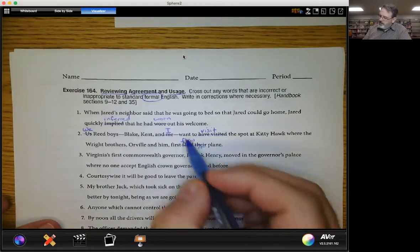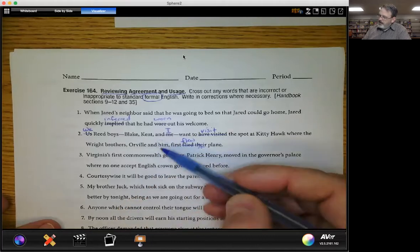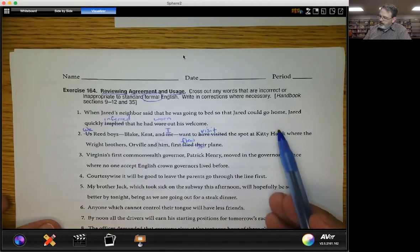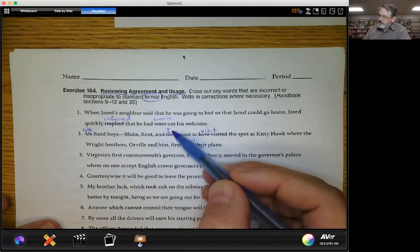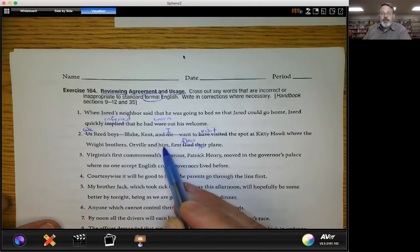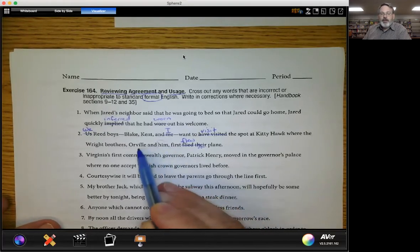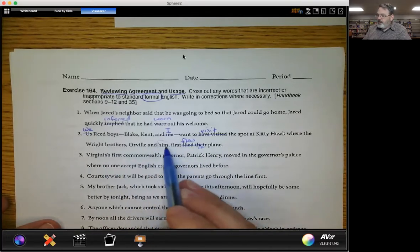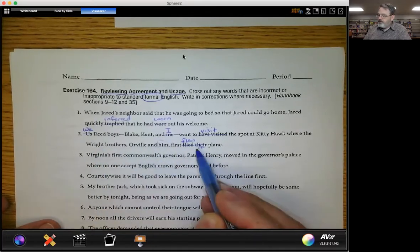Okay, let's go back to this pronoun. It's the opposite of this one. I'm sorry, it's not the opposite. It's the same as this one. Him is an objective case pronoun. Me, you, him, her, it, us, you, them. That's objective case. We are talking about the subject of this clause. Orville and him is the appositive of the subject of this clause, not phrase.